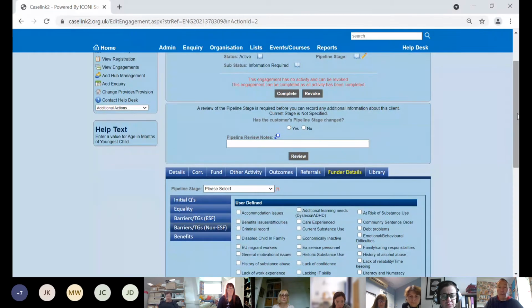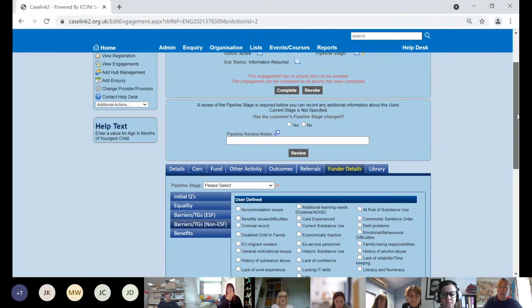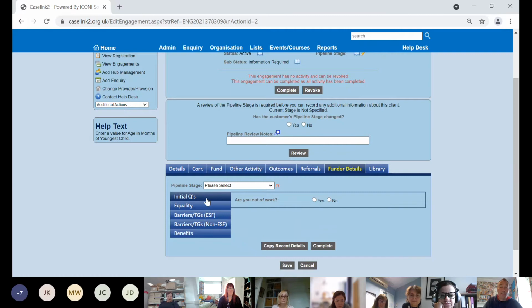For all of you that are Caselink old hands, you'll know this. It's the bit where you put in the assessment of the client, and if it's a client who's worked with somebody else, that assessment is in this bit, funder details. For every client who's brand new, who's never been on the system before, you get exactly the same stuff, but it's done as the registration. It's the very first time they go on it. I'm just using this one because it's the easiest one to access to show you.